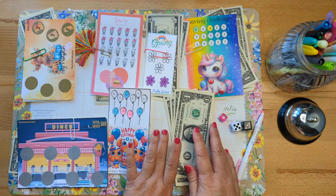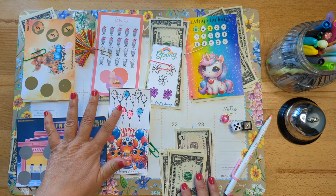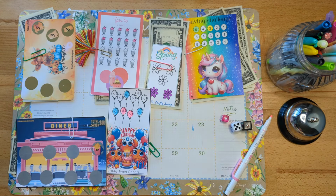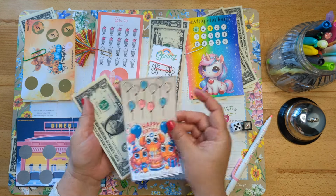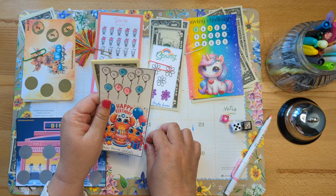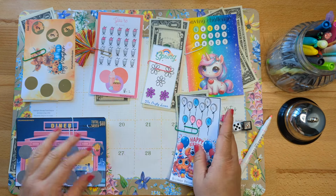So it needs one more dollar and we would be able to color in one more balloon. 5, 10, 15, 20, 25. Yep. So that is something to be aware of when you are doing your mini savings challenges. Okay. So this one is done for today.